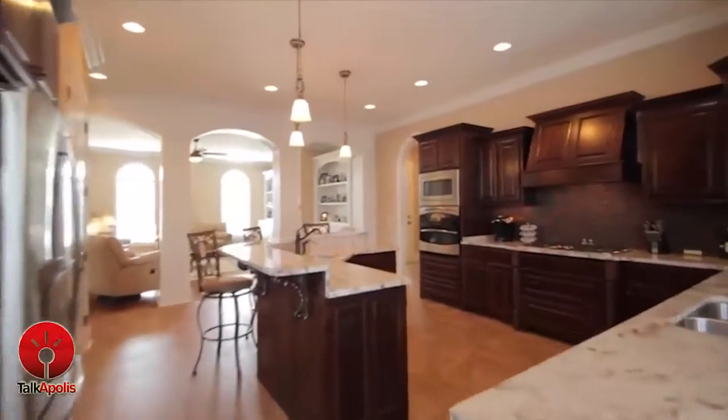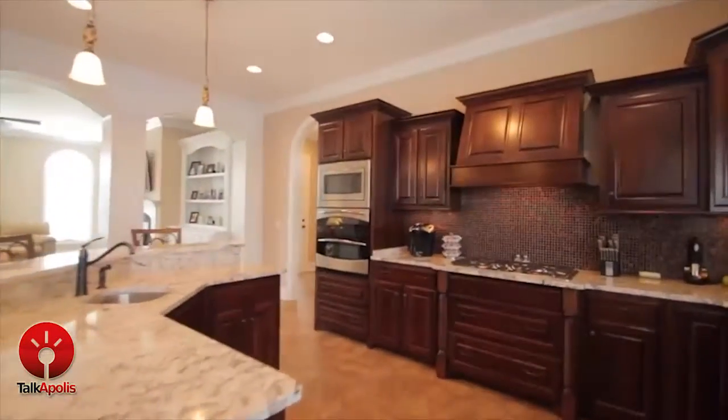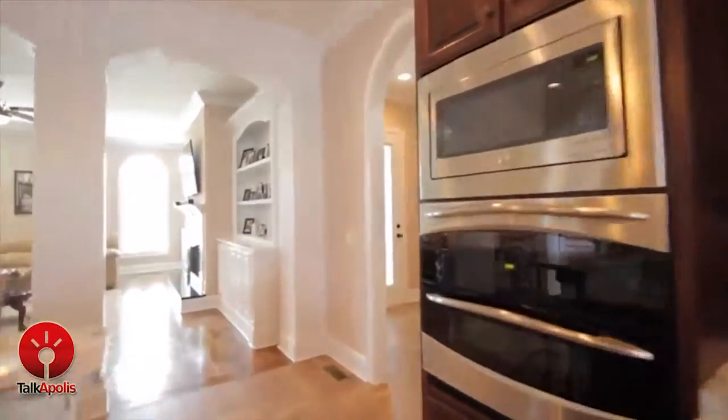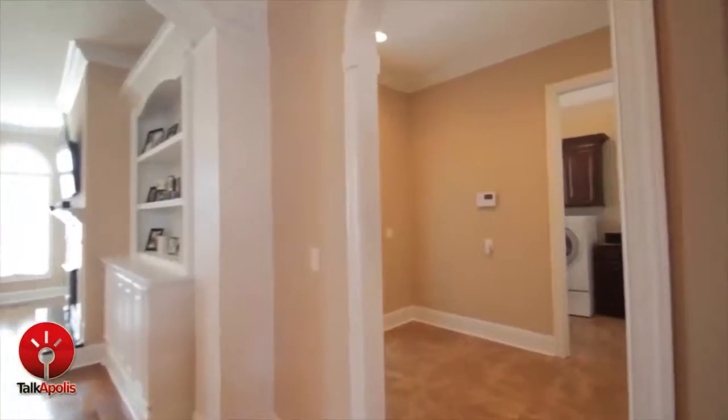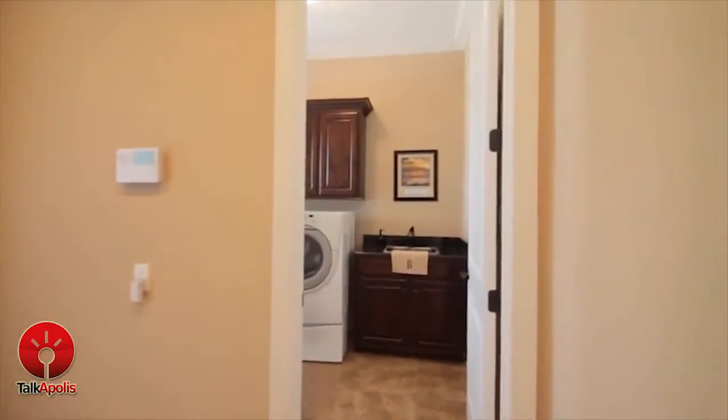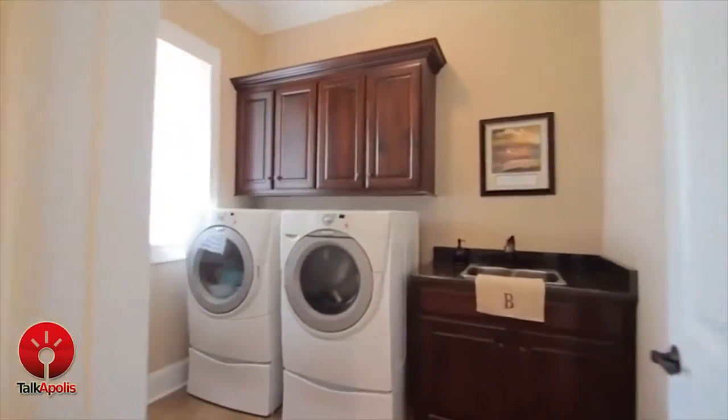Yes, as you can see, custom cabinets, granite countertops. Beautiful backsplash. I see recessed lights everywhere. There is. Lots of recessed lights. This is heading to the laundry room, a large laundry room.